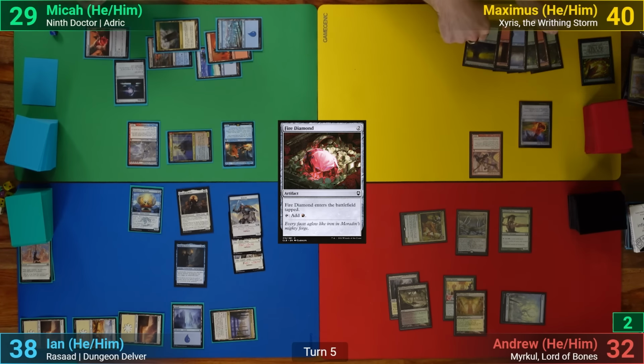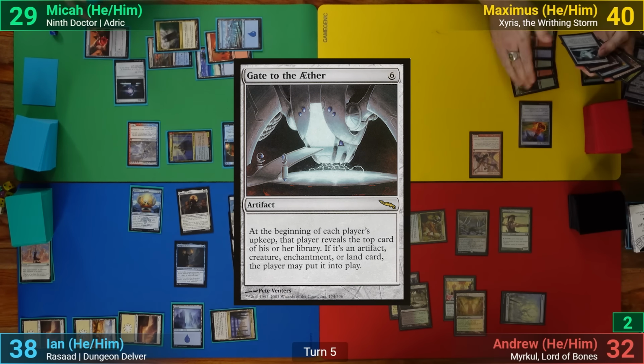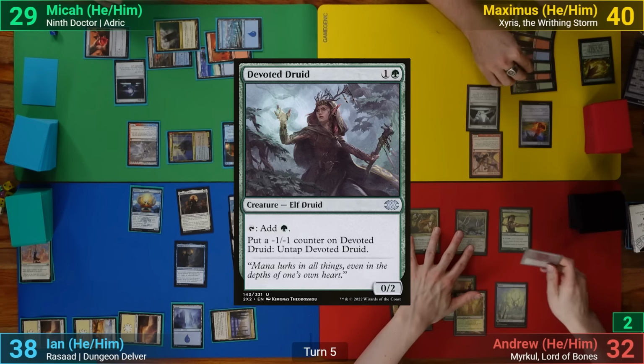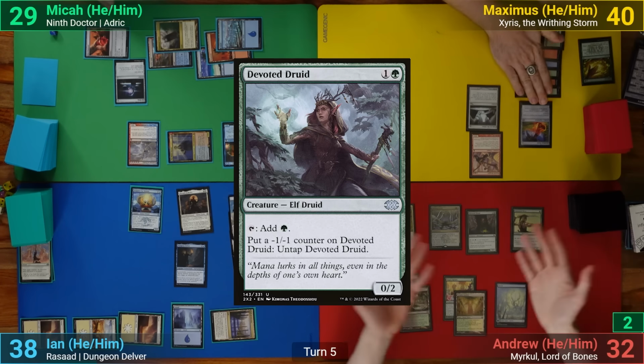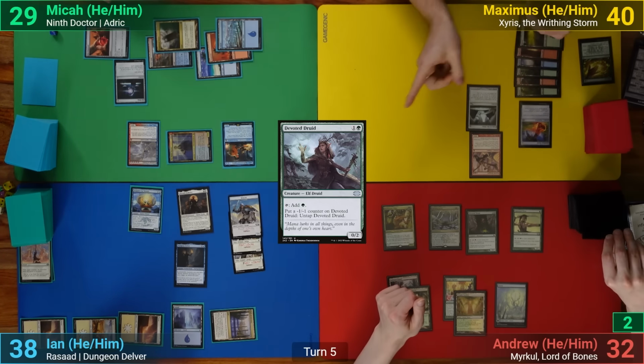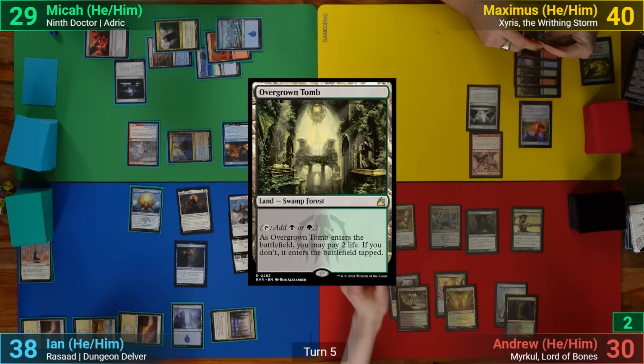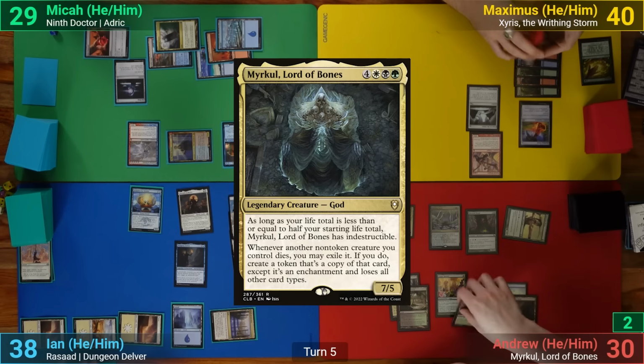Max has a Forest return, and casts Gate to Aether, and then passes to me. On my upkeep, I reveal Devoted Druid to the Gate trigger, put it into play, and draw. I then play an Overgrown Tomb, taking 2 so it comes in untapped, and then cast Myrkul and pass.